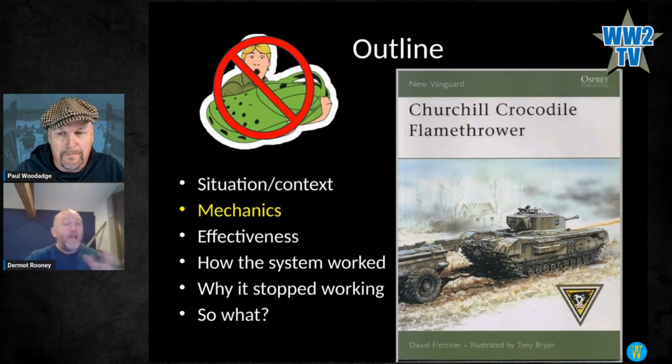So I'll talk about how the system works. So it's the system rather than the machine itself, and why this system stopped working, and then a bit of a so what.